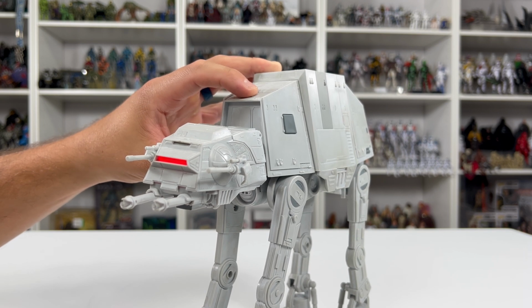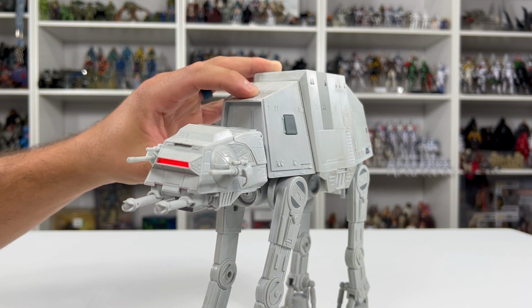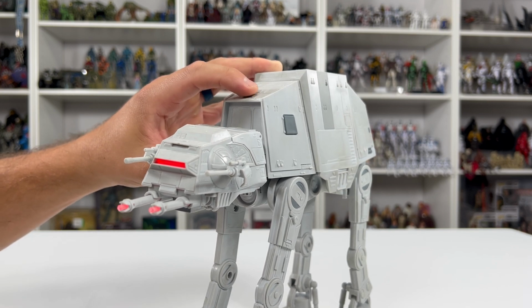Target, maximum firepower. All troops. Prepare to target the main generator. Target, maximum firepower. All troops.